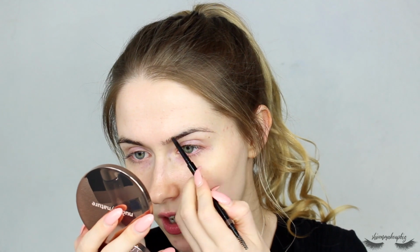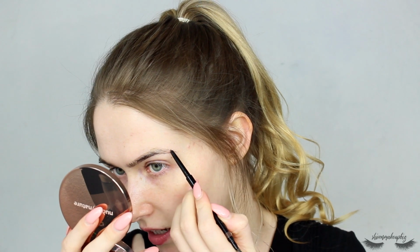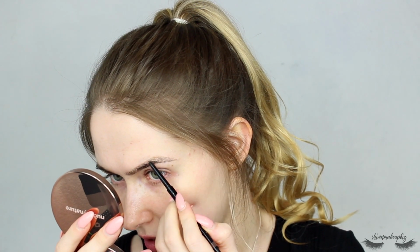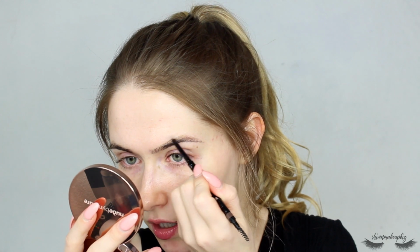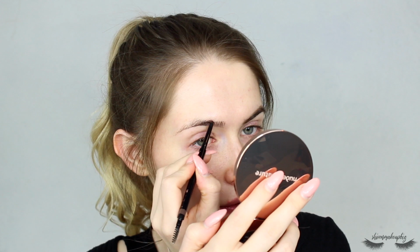So I'm literally just going to start by very lightly filling in the sparser areas. As you can see, I'm really not being precise here at all, just adding some more definition in the sparser areas, and then I'll flip the little brush around and smudge it in. My brows are a lot sparser on the arch section just here, so that's where I'll be focusing the product. I'm just trying not to be too defined because I want it to look a little more natural. So that's literally all I'm going to do, and then I'll go ahead and do the other eye.